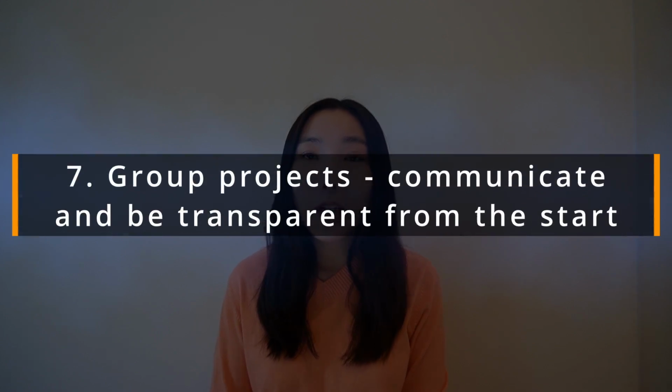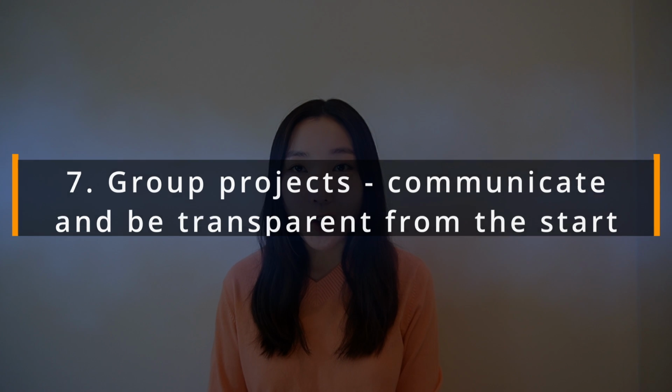Tip number 7, group projects. Communicate and be transparent from the start. I had quite a few group projects during grad school, and I know it can get really difficult to coordinate things with members of your group, especially when you have a full-time job. If you know that you are only available at certain times of the day or week because of your job, let your group members know from the start.